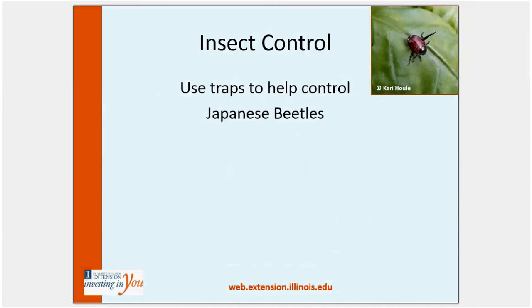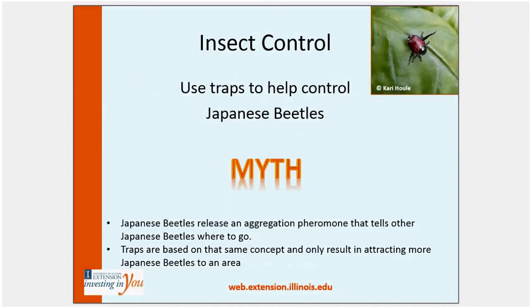And so people say, can I use traps? You go to the stores, you see the Japanese beetle traps, and I'll talk to people and they say, yeah, I get those Japanese beetle traps. I fill them and I dump them and I fill them again and I keep dumping them. Here's the catch. Japanese beetle traps are based on the same aggregation pheromone concept that the bugs themselves give off.